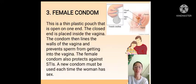Next is the female condom. This is a thin plastic pouch that is open on one end. The closed end is placed inside the vagina. The condom then lines the walls of the vagina and prevents sperm from getting into the vagina. The female condom also protects against STIs. A new condom must be used each time two women have sex.